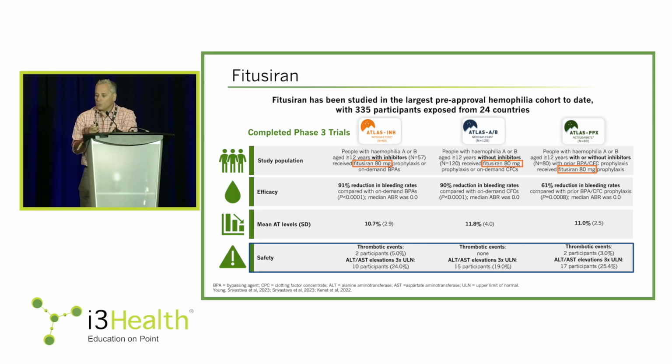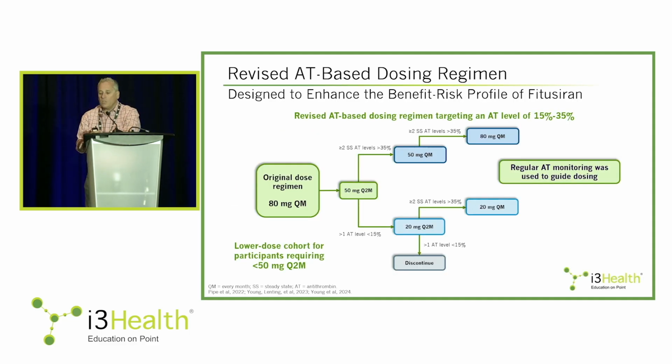And so what was changed was the dosing. You see the original dose regimen, we sometimes call it the ODR, which is 80 milligrams once a month. And the dose was changed, and mind you, there was a lot of behind the scenes work to calculate the dose. It wasn't like 3 people sitting around the table saying, oh, what should be the next dose? Let's make it 50 milligrams every 2 months.